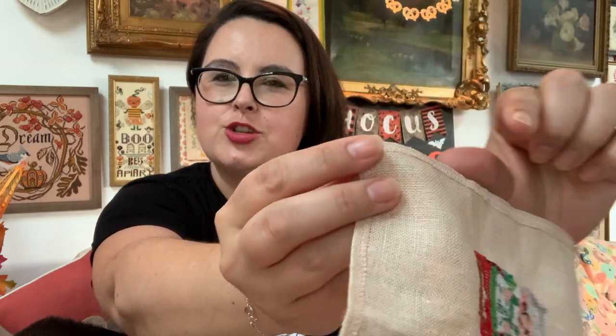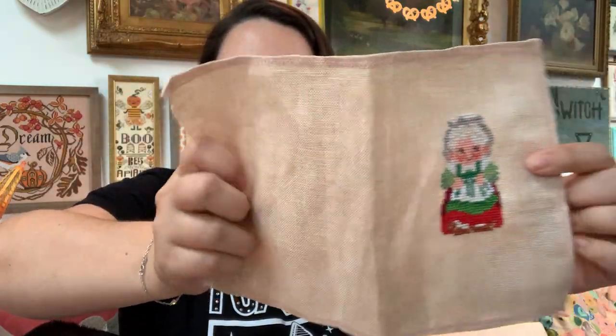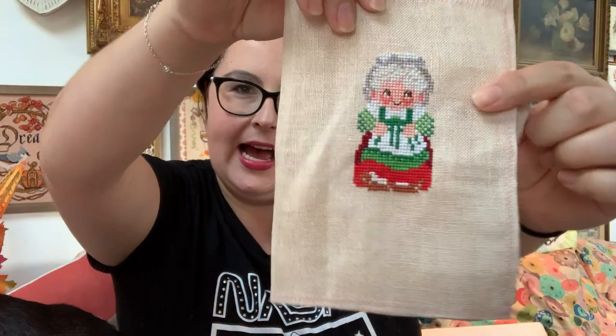I do not have a serger, although I would like one. And I go ahead and do that so I don't get the frayed edges. I originally thought I was gonna do Mr. Claus next to her, but I might just leave her by herself because I got so many things that I wanna stitch. So I omitted, it's supposed to have metallic thread.